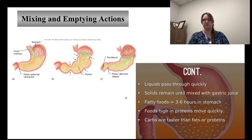Solids remain until mixed with gastric juice. Fatty foods usually last about 3 to 6 hours in the stomach, which is probably why we love our fatty foods. They fill up, but they're also not terribly good for us. So fatty foods will stick around longer, or at least it feels like it does, but it's also sneaking in a ton of calories we don't need, and therefore it gets transformed into fat, and then it goes, you know, moment on the lips, forever on the hips, that kind of stuff.